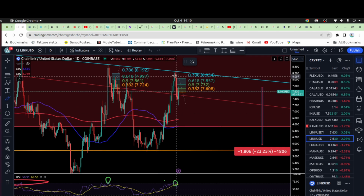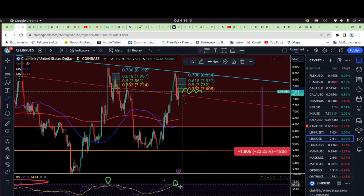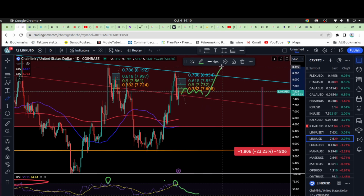Or, if Link wants to do something more bullish, he could maybe try to fight and stay on this line, and then the RSI continues to go lower slowly, and I wouldn't mind if the momentum goes lower, and after that we are charged to skyrocket. That would be the more bullish scenario that Chainlink needs to make, actually, to break this trend and this trap of about 1 year.